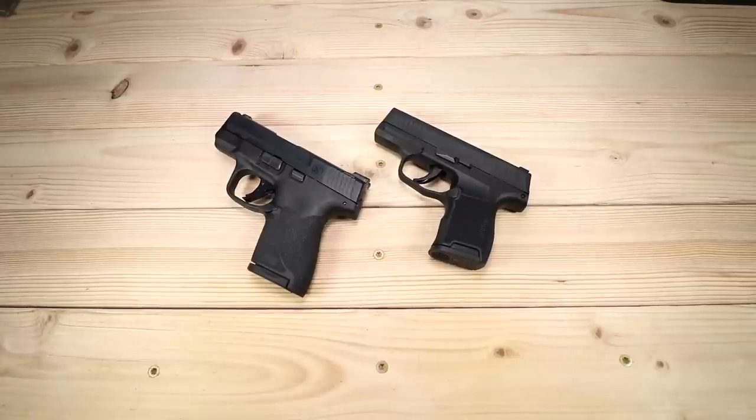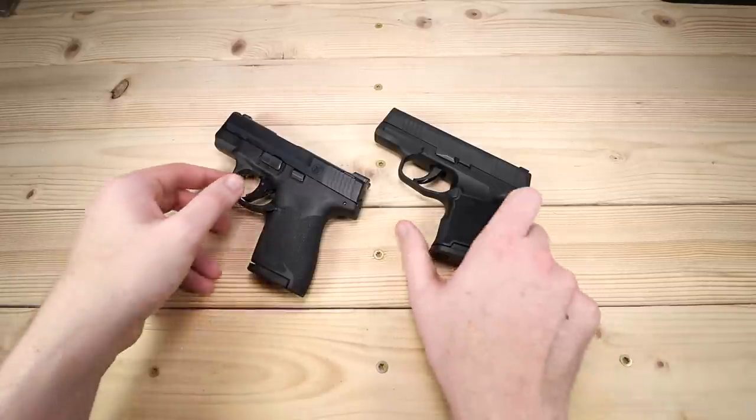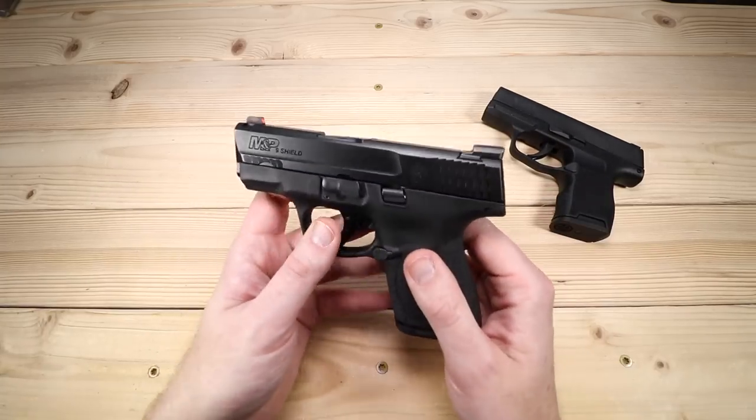Now, with the P365, one thing might be if you have really, really big hands, and my hands are just large. I wear large gloves, nothing special. If you have huge mitts, the P365 might be slightly more of a challenge for you than the Shield, but that's entirely up to you, of course. I haven't had personal experience with that, but it's just some of the feedback that I've received on it. Let's take a look at our slides for a moment or two.